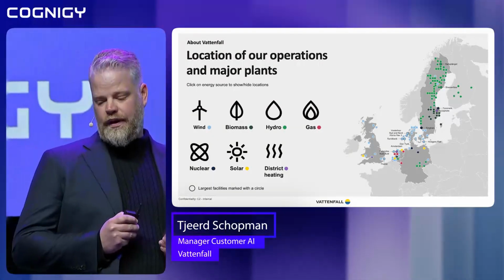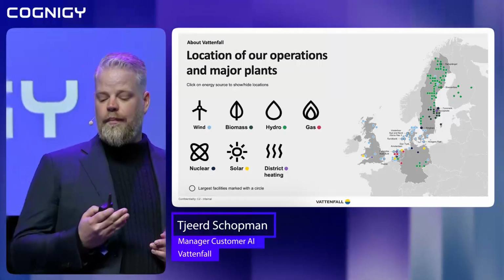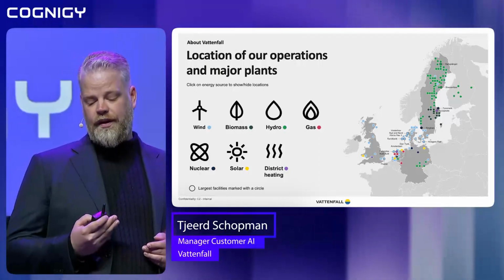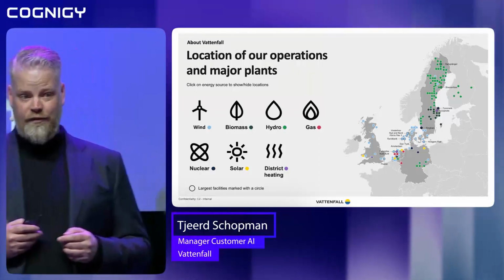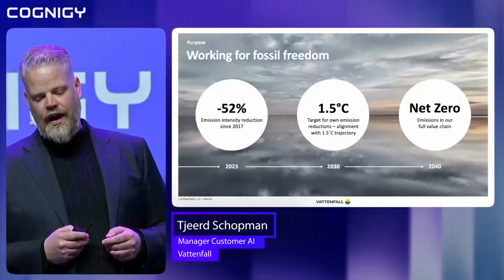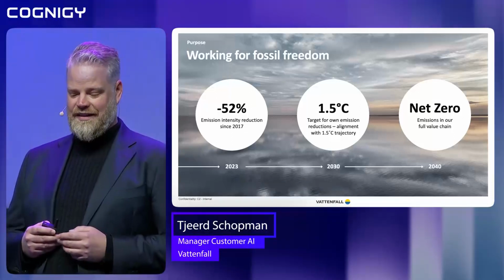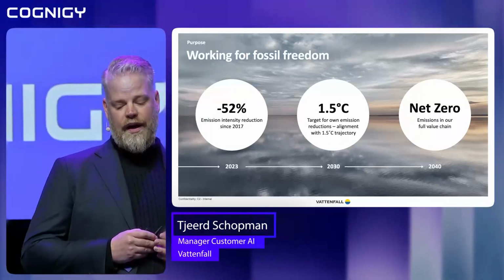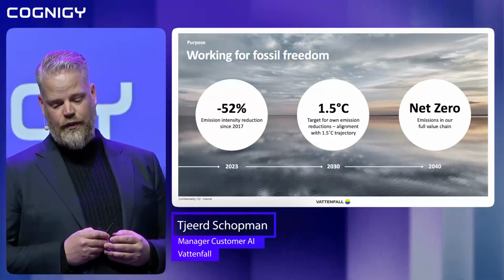And here you see, as you'll notice, there's an effect here. We are mostly focused on the generation of green energy. So wind is super important to us, especially in the North Sea. Hydro, and those of you who speak Swedish will know Vattenfall means waterfall, referring to our heritage in Swedish hydro energy. And what is important for us, especially now in these grim political times, is that we stay committed to reducing our footprint and committing to 1.5 degrees, or our share in 1.5 degrees emissions, and net zero in 2040.